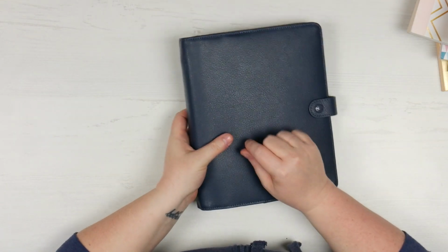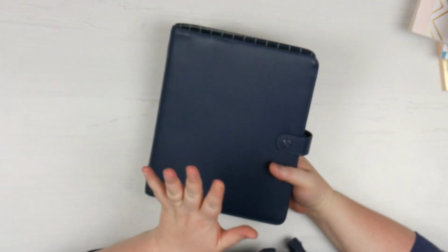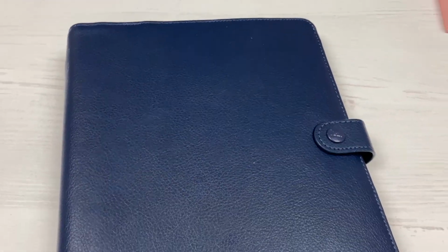I'm going to cheat again here. I'm going to grab something in a second. This is my favourite kikki.K planner. This is my favourite A5, the one that I use, the one for me. It wasn't my first, but it is my favourite, and it's my favourite because of the colour. I just adore it. And again, stories.